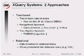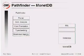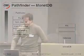But getting back, this talk is not about tree-based XQuery systems. This is a relational XQuery system, and in relational XQuery systems, XML documents are shredded and stored in relational tables in a relational backend. And XQuery queries are translated into relational queries, into SQL queries, for instance.